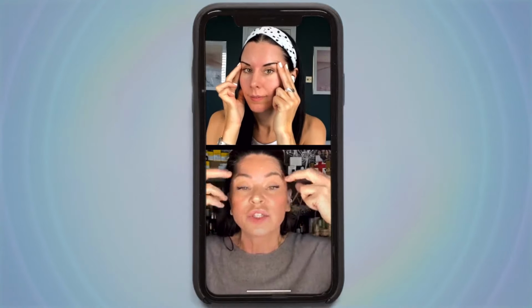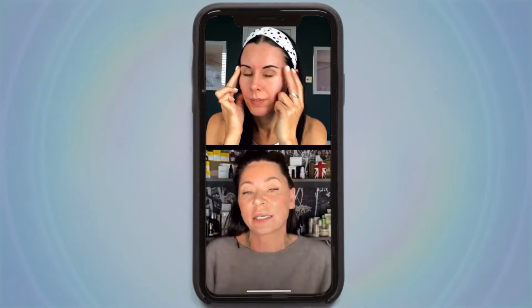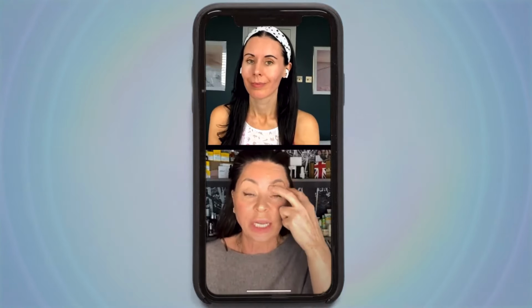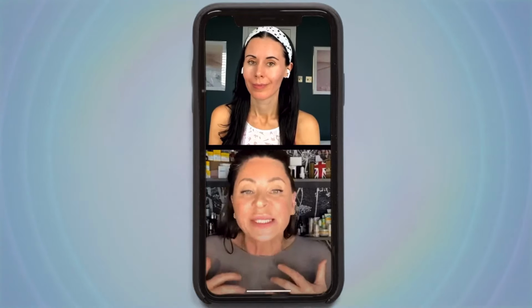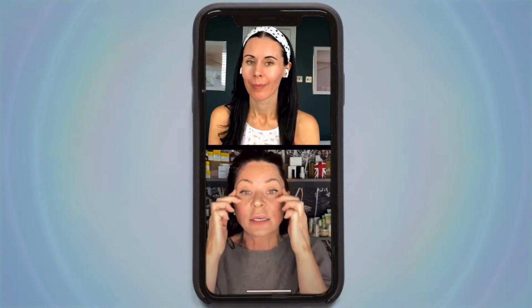So what you're doing here is you're helping to drain those fluids or any bagginess. Bagginess tends to come from the eyes consistently holding too much fluid. So that's a really nice gentle way of doing it. You will see a bigger difference quickly as opposed to just using a product. You really want to get in stimulating the system and the skin.